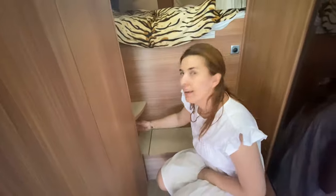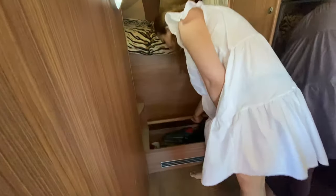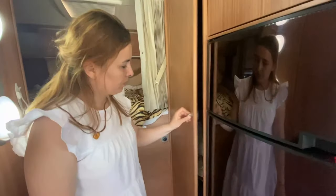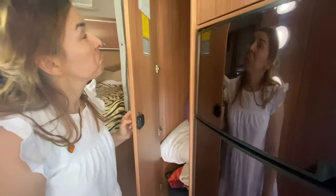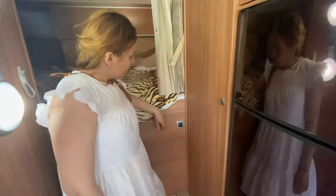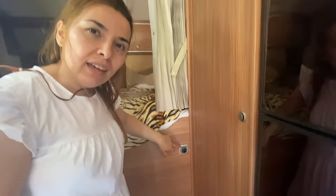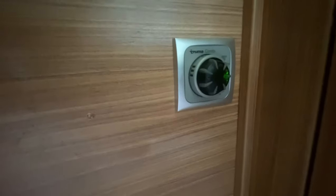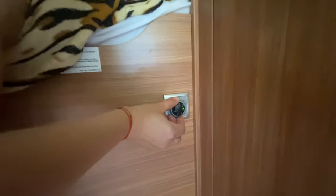This one is big. And another one right here, where I store the vacuum. Okay, storage here, pillow, blankets. What we have here is the Truma heating and water heating system. So, you turn it like this, and you have hot water. Okay, and if you push it down, you will have heat.